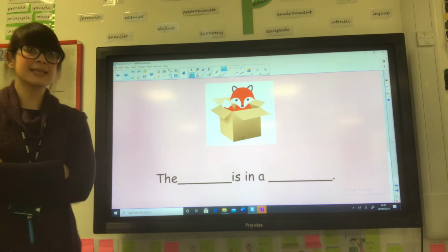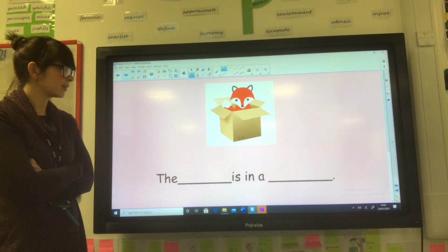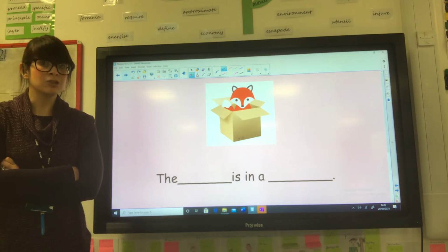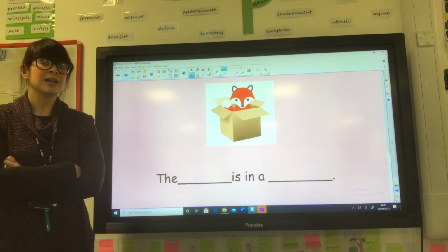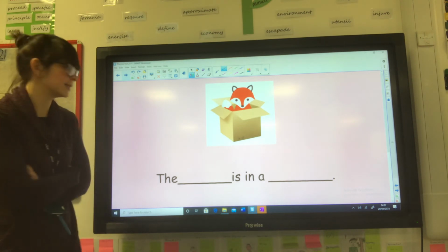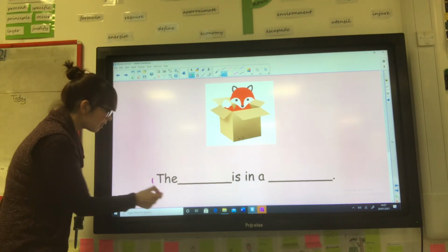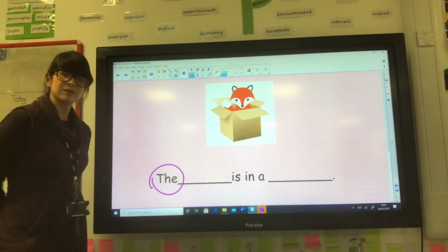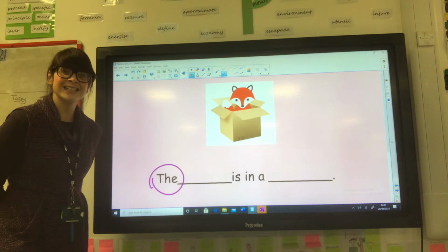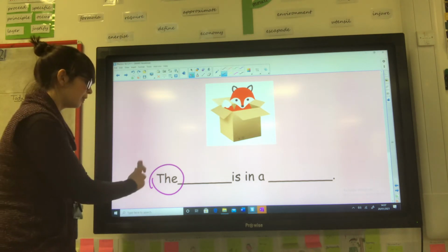I've got a sentence for us to write here. It is a sentence about this creature who is inside of something. Should we have a go at reading the words, and then we'll see if we can fill in the blanks. I've got a tricky word here. What's that tricky word? It's got a capital at the start of it, so it looks a bit different. What is it? That's right, it's the. The.